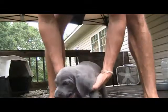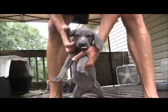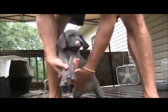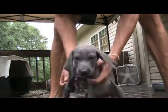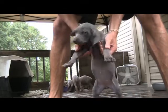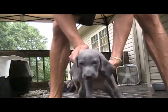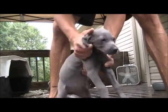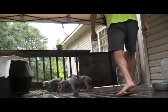All right, this is our Bailey blue male. Really good blockhead on him. I know you're still eating and you want to eat some food. I'll let you come back over there in a minute. So this is our blue male from Bailey. I know, I see you, and you're going to get to eat. Don't you worry about that. So this is our Bailey blue male. All right, go on. Come on.